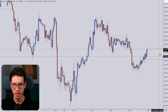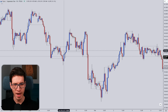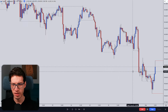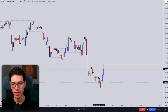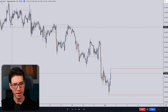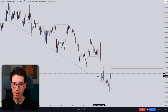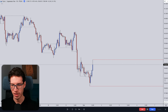Euro, Japanese yen. So we did have some action happen last week right here. I was looking for possibly some buy setups to form because I saw a descending channel, after which I expect the price to reverse in the opposite direction. Also, overall, this was definitely in a larger, more corrective, but still technically a descending channel. So I did expect an uptrend to start, but no high probability entries actually formed.